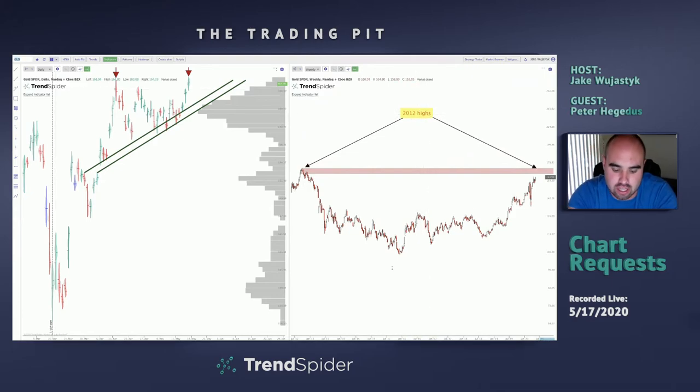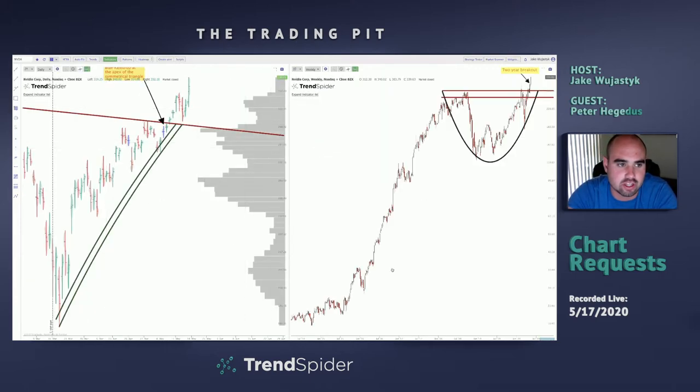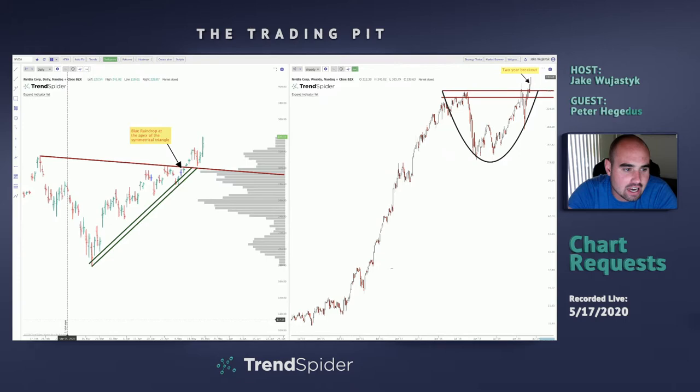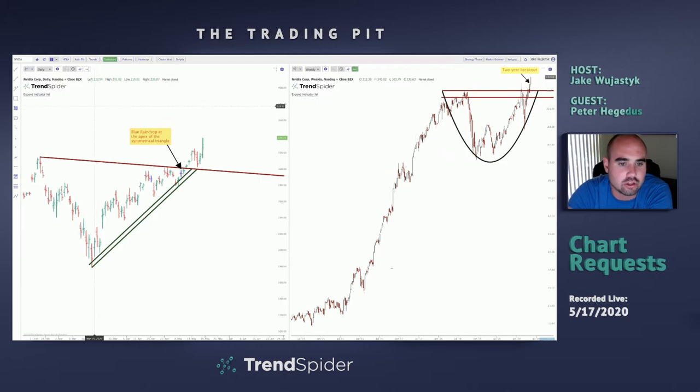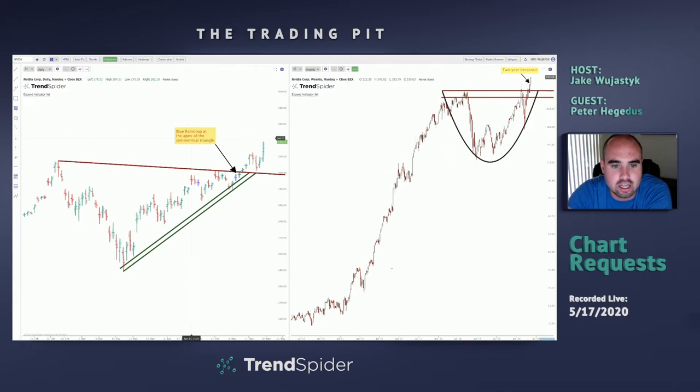Going into the last one, NVIDIA. This is one that I really am excited to go over simply because we did have this blue raindrop forming right at the apex of this symmetrical triangle. If we just go ahead and turn off the volume by price, you'll see this is pretty textbook. You've got this blue raindrop forming literally within two candles of breaking out or breaking down below this support. And we do finally have that breakout, and you can see we almost had a perfect retest of this area of resistance, which then acted as support before moving up.